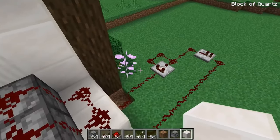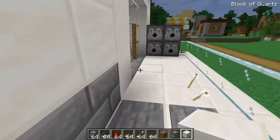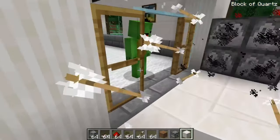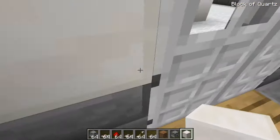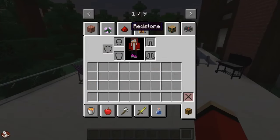Alright, let's test it. Here goes! Whoa! Oh, wow! That's powerful! It's the ultimate security system! There's no way he'll be able to make it into the living room from the balcony.